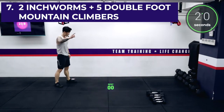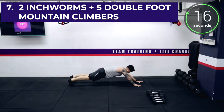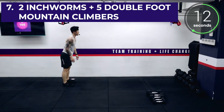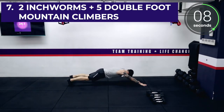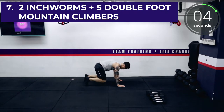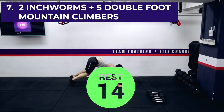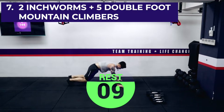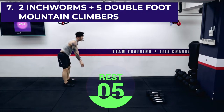All right, so all together now, everyone. We're walking out, reaching, coming back. High plank and tuck. Halfway to the hips. Keep the hips low. Do not jump like this, guys. Okay? Keep the hips, the knees low. After five, finish your inchworm and repeat.